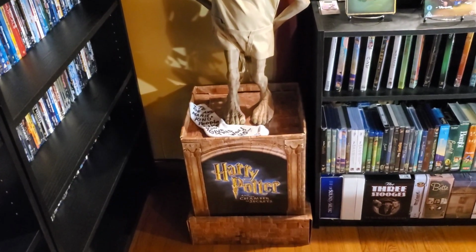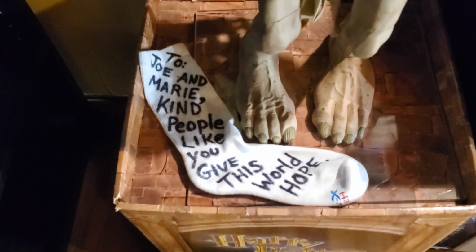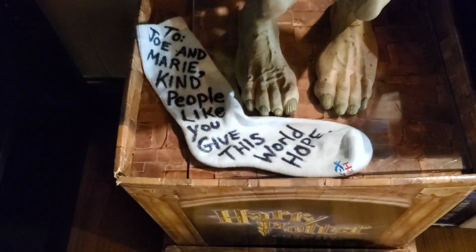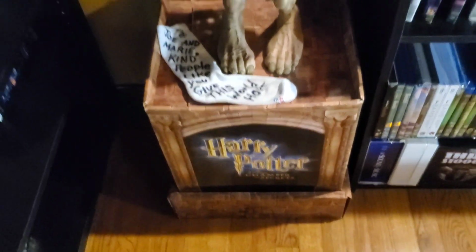So I am super excited. And this is the note that came with it. It says, "To Joe and Marie, kind people like you give this world hope." And that's from Movie Hunter 2020.